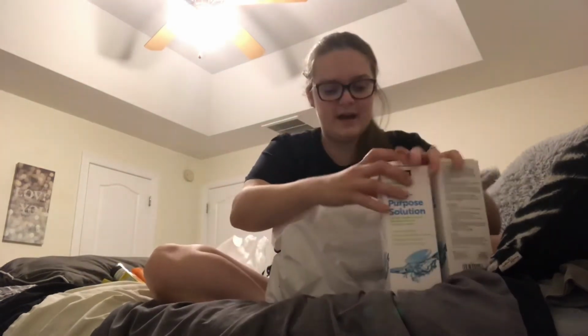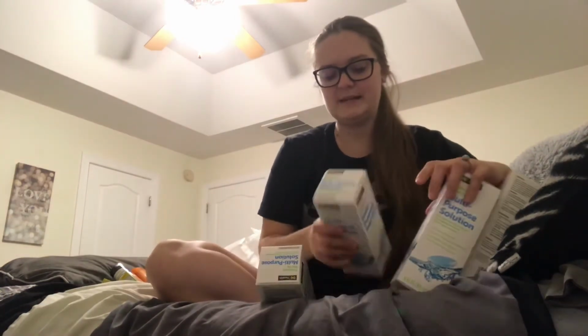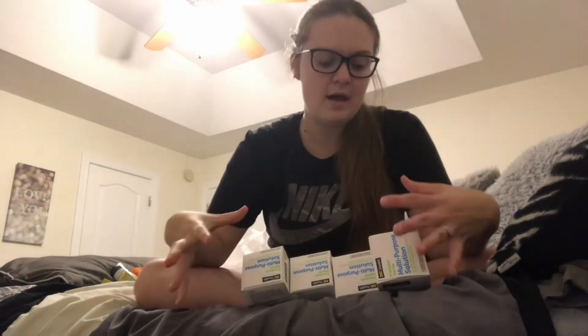And then I got 4 of these huge contact cleaners. I was a little nervous because anytime you do get food items on the penny list or medicine items, they could be expired, or they could say there's been a recall on them and can't sell them, or different things like that can happen. But luckily the lady didn't question me or say anything about me buying these penny items.